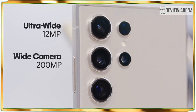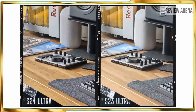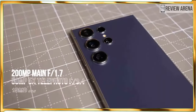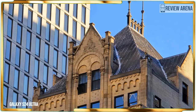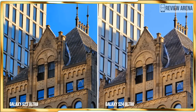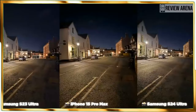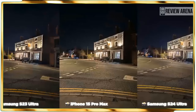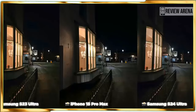Without question, the biggest controversy circling the Galaxy S24 Ultra centers around Samsung's decision to ditch the 10x optical zoom camera of the S23 Ultra for a 5x optical one. That one key spec will cause people to think the new camera setup is technically inferior, but bear in mind that Samsung trades in the optical range for a higher resolution sensor, a 50 megapixel sensor instead of a 10 megapixel one to be specific.